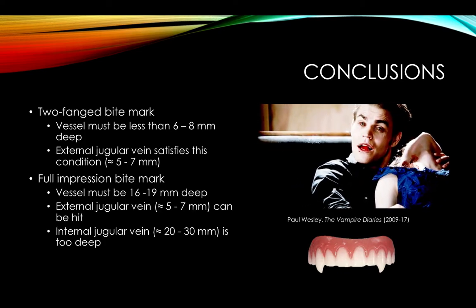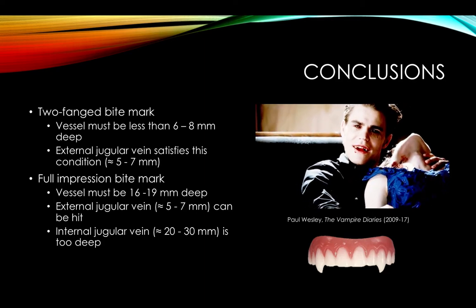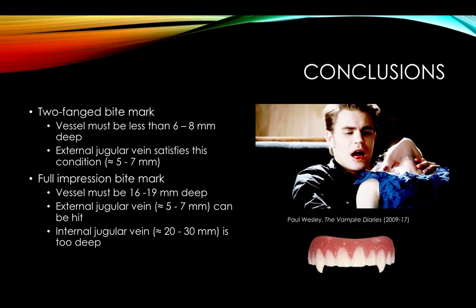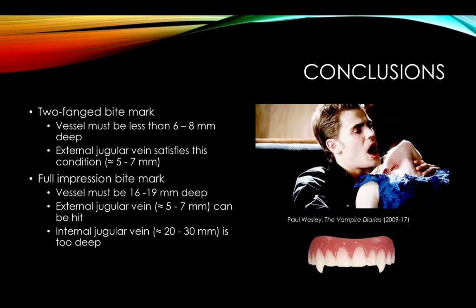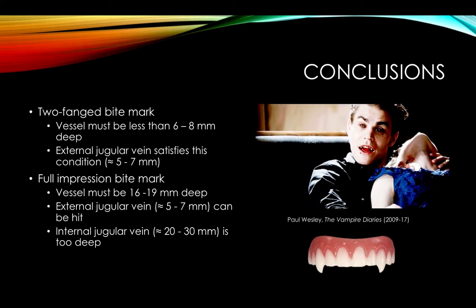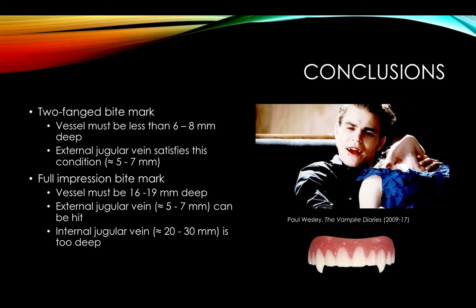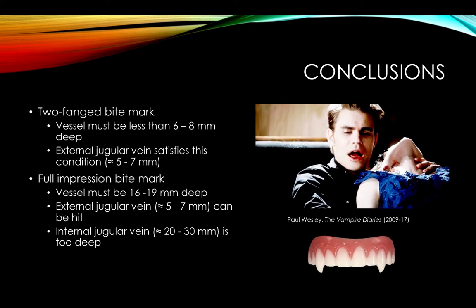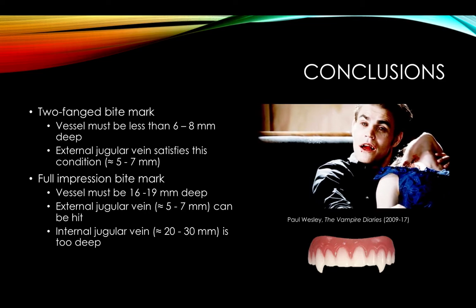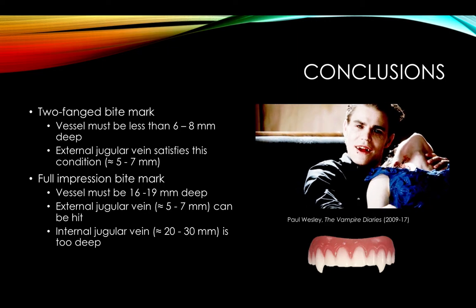If the vampire is showing a full impression bite mark, then the vessel it must be hitting is equal or less to the length of the total crown length. So remember that the total crown length of the vampire canine is 16 to 19 millimeters. So in this case, the external jugular vein again can be hit. The internal jugular vein might be too deep, but if you have a vampire with really long fangs and a victim with a shallow internal jugular vein, then it could be hit. Nonetheless, the common carotid is far too deep.